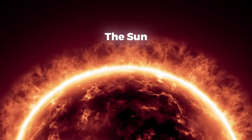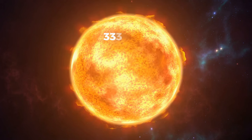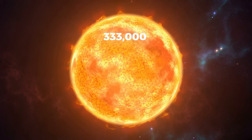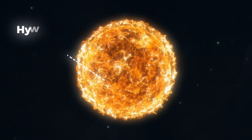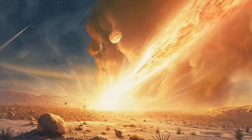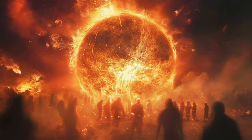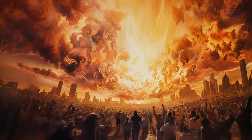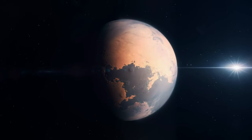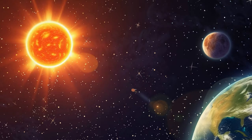The Sun, the largest celestial body near us in the solar system, with a mass 333,000 times that of the Earth, is a star typically composed of hydrogen and helium. It has gifted life to Earth, but sometimes this benevolent star can become a threat to us humans.